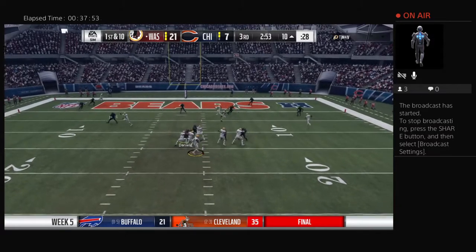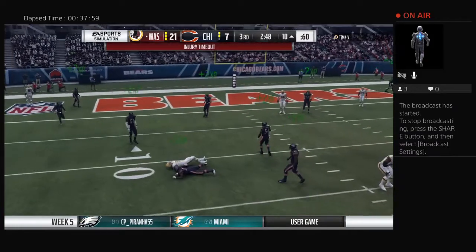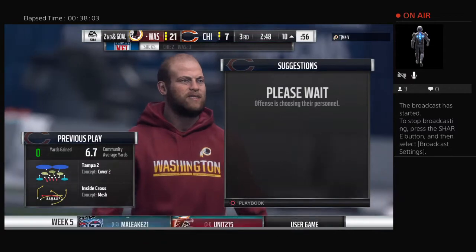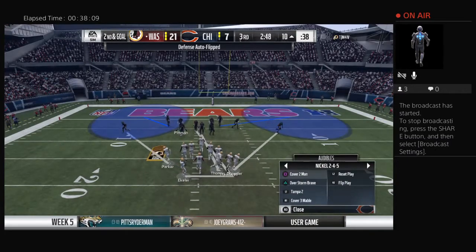Mariota, buying time. And he is going to go down back at the 11-yard line. Second down now after the sack.